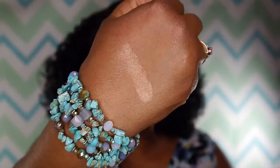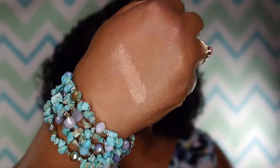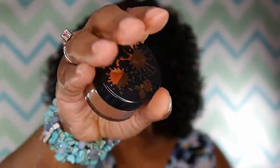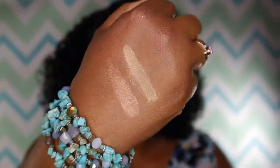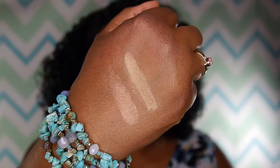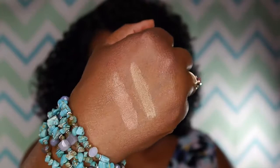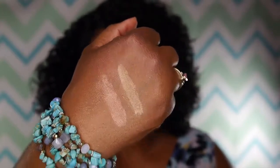That's Pose. Very pretty peachy bronze. And then Boomin is more of your goldy gold. And there's Boomin right next to it. It pops a whole lot more, which is, it's aptly named Boomin. But they're both beautiful shades, and just really great products that I really love.